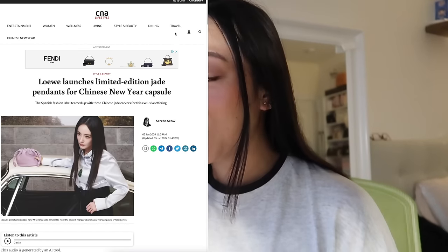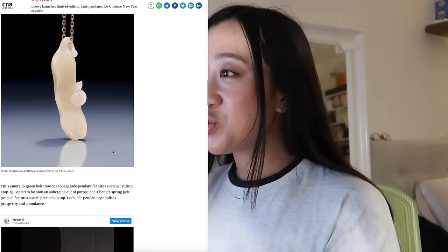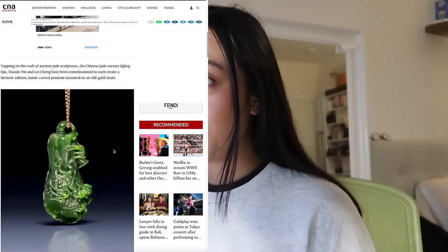Okay guys, and then one of my favorite collections that we're talking about is the Loewe Jade collection. I love this collection so much. Obviously, I'm Chinese, so I love it, but also just aesthetically, I love it so much. So let me just run through a couple things before we just show the bags really quick.